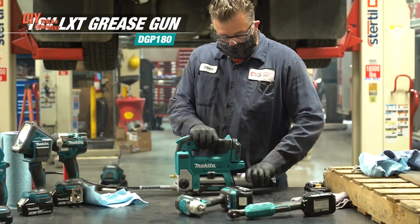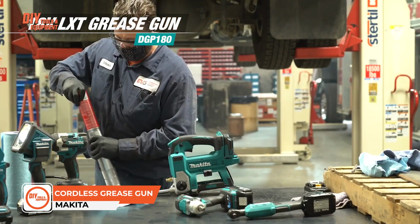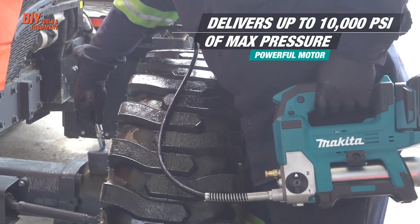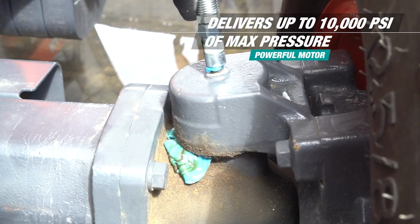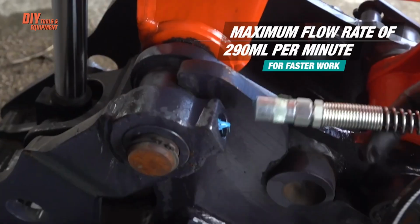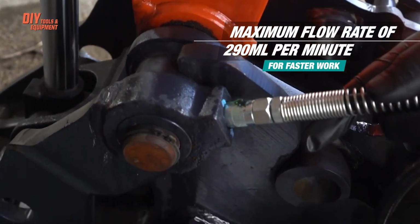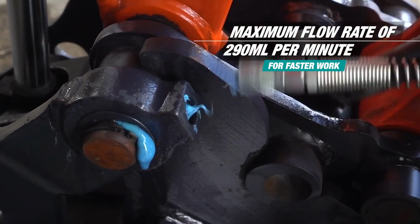The Makita cordless grease gun is essential for professionals and DIYers needing fast, thorough lubrication of machinery and equipment. It provides robust and efficient lubrication with a maximum pressure of 10,000 psi and 2-speed settings for versatility. Powered by a reliable lithium-ion battery, it can deliver up to 290 milliliters per minute, ensuring quick and effective grease application even in tight or high-resistance areas.